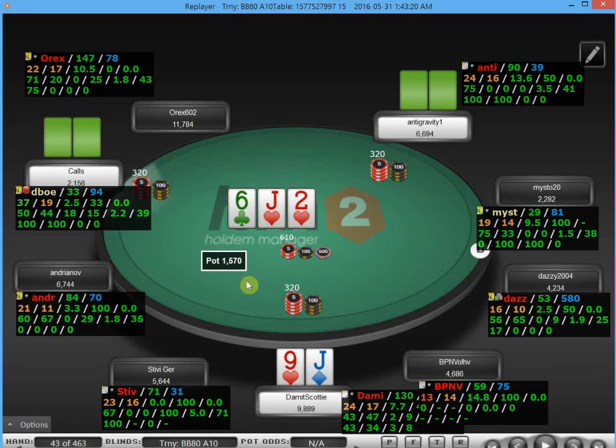I wouldn't raise, because on this dry board, if we're raising those made hands, then we have very few strong hands we're just check calling with. Because when I defend here, I'm going to have a lot of weaker hands that I'm going to want to check call with.